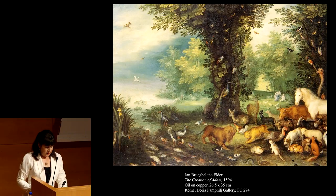Already at this time, Jan's own particular approach to landscape was clear. Rather than the intimidating terrain and endless vistas of his father, Jan adopted a tempered, calmer sensibility which served as a foil for human and natural subjects. The origins of his mature paradise landscapes lie in this period.